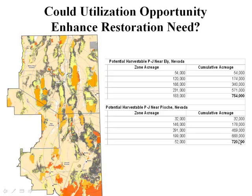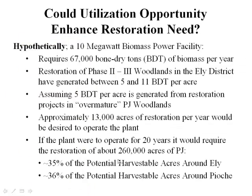Pioche was very near that, and you'll notice that our analysis zone did not overlap into Utah, and there's significant PJ distributions on the Utah side of the line as well. I'll apologize to Lance for not looking at that.